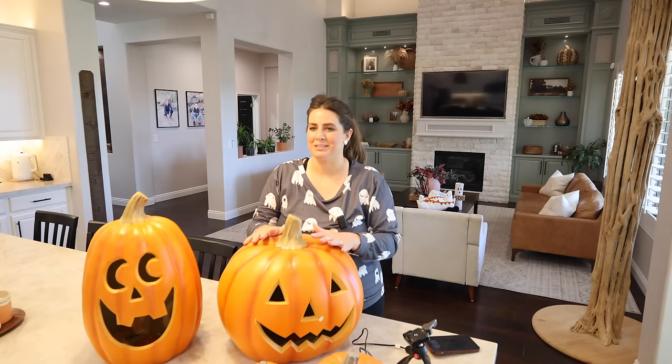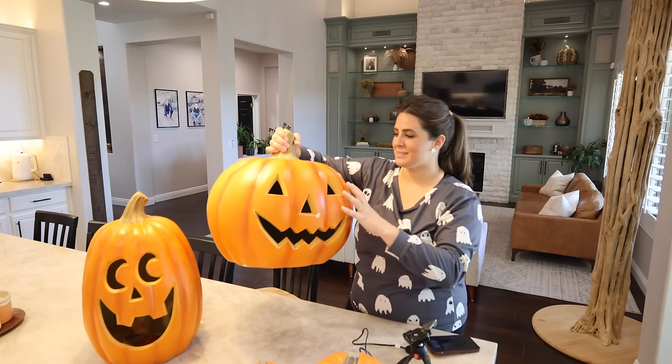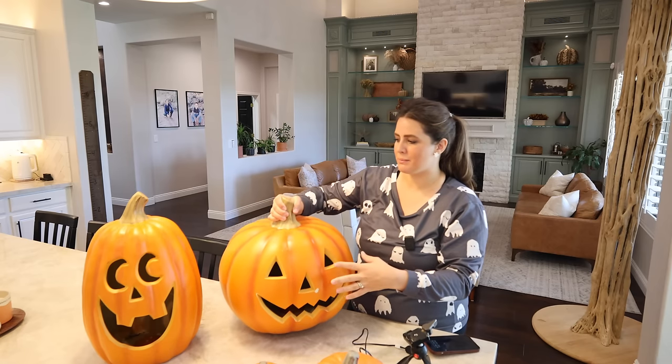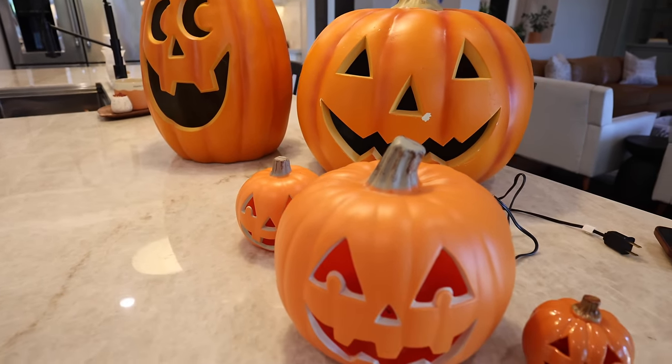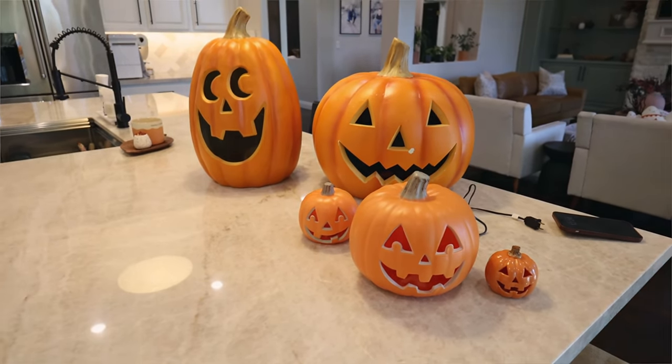I'm not in love with the bright orange aesthetic on them, and I feel like this is just going to clash with everything else that I have going on, especially because I'm not fully decorating for Halloween. I'm decorating fall, like Falloween. That's what we're doing. And you can see there are some nicks and scratches and paint coming off of the pumpkins. So I'm going to elevate these a little bit, make them fit into our everyday decor and make them the vibe that I'm wanting.